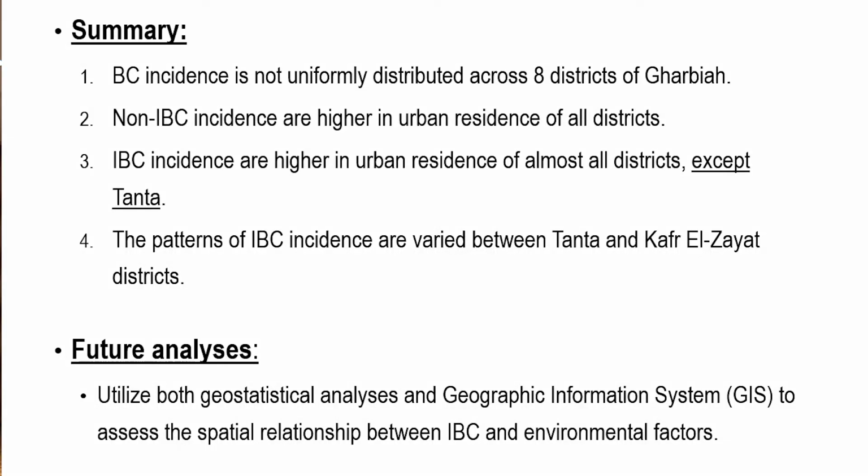So combining all the findings together with the 3 papers that I just introduced to you in the previous slides, what we can do for future analysis is to utilize both geostatistical analysis and GIS to assess the spatial relationship between IBC and environmental factors or pollution.